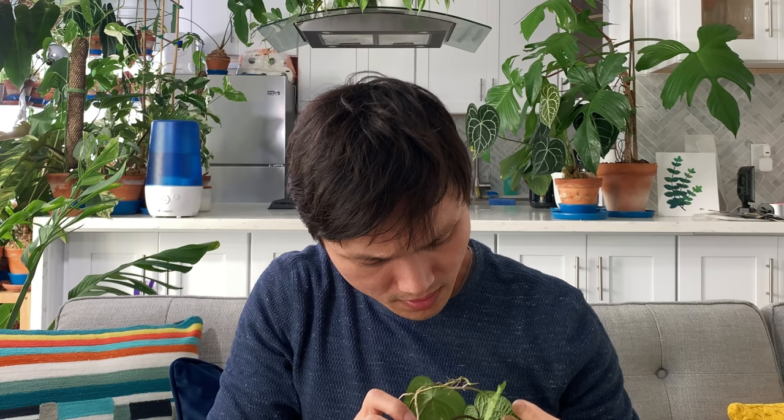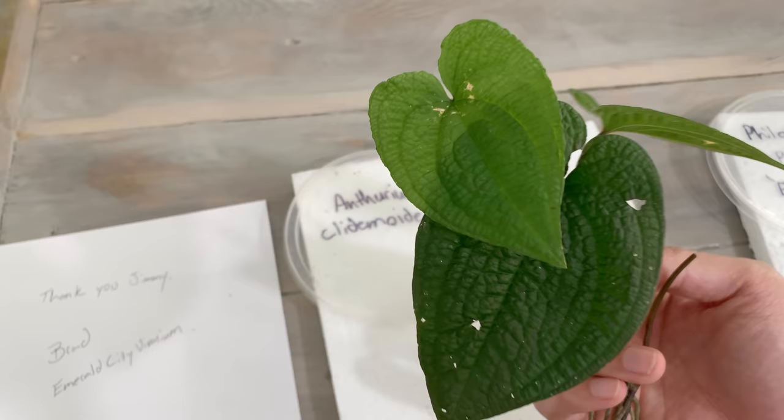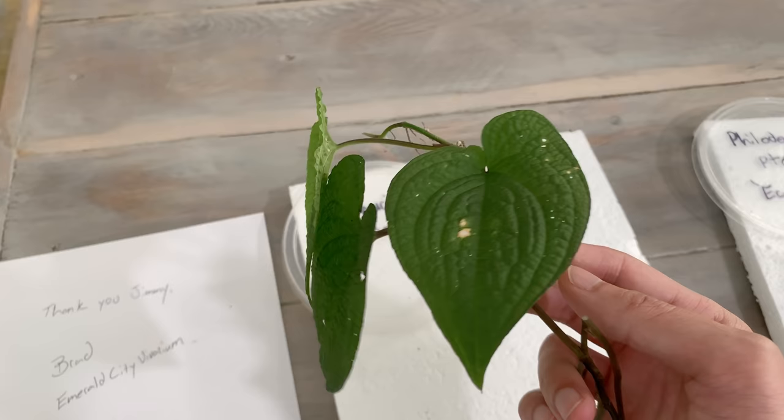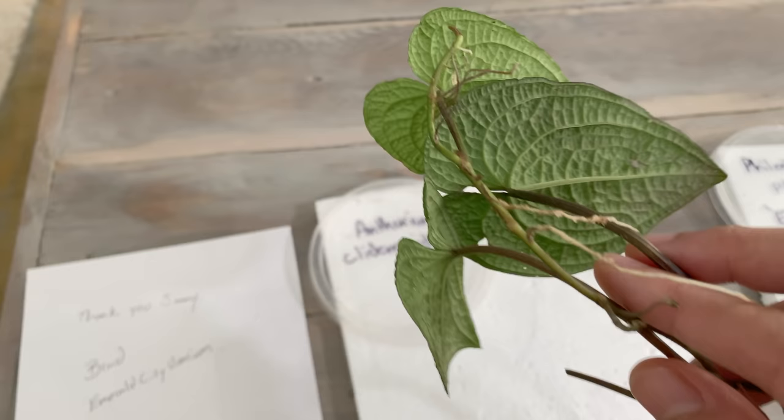Wow. Oh yeah, this guy looks really fun. One of the things that people should know when they're hunting down these really textured anthuriums is that a lot of them require really high humidity. The humidity at my place during the winter is like 55 to 60. I'm really hoping that's going to be okay. If the leaf tips start to brown or crisp up, that wouldn't surprise me, and then I would just have to up the humidity on my automated humidifiers. Anthurium clidemoides.